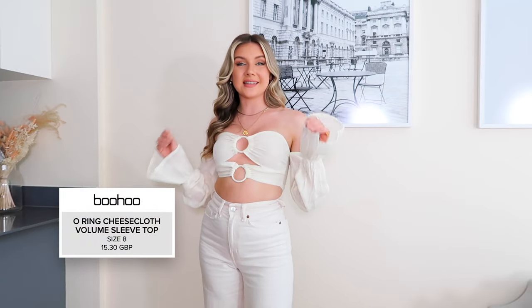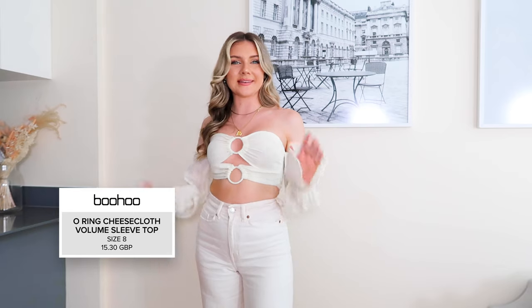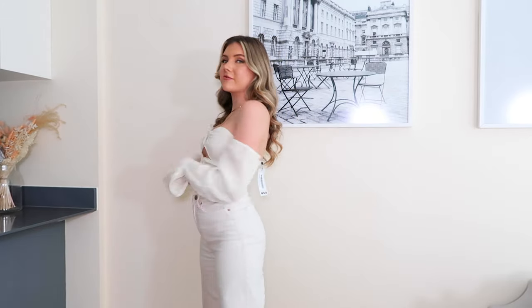Okay, definitely, definitely size up in this top because it was a bit of a squeeze, but now that it's on, isn't this really beautiful? I love it. I'm trying to fiddle around and get this area looking nice, but I think it's stunning. I love the floaty sleeves. I think this is a beautiful top. So I would definitely recommend it to you guys.